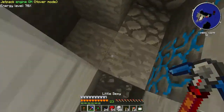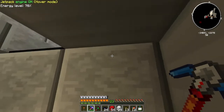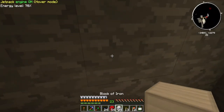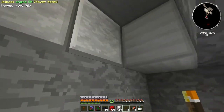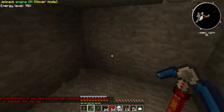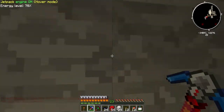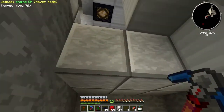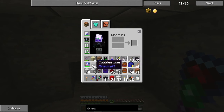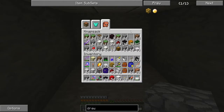Okay, so now what I need to do is hook this up to, yeah, I need to go down one more. So I need to hook this up to a redstone controller, and it is going to sit right here. No, I'm not. It's going to sit right here, I think. Alright. Where does it start? Starts right here. 1, 2, 3. There. Okay. Now, we have our redstone controller.